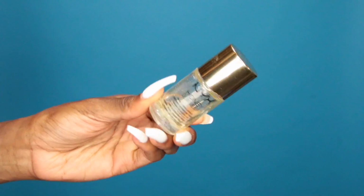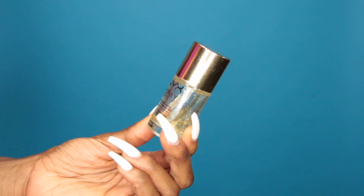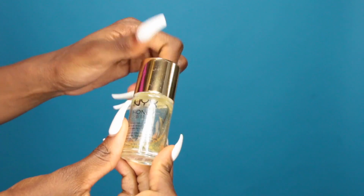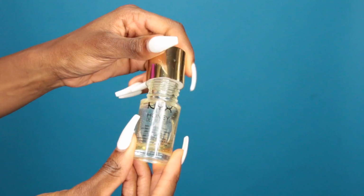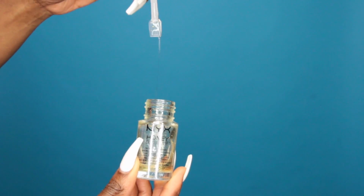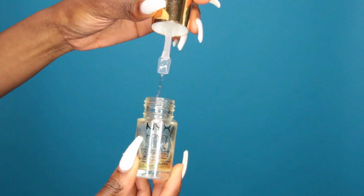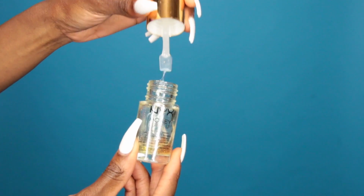I love to use the NYX Honey Do Me Up primer. This has honey in it. It has a natural antiseptic property to it. It has gold flakes in it, which honestly I really don't see when the product gets on my face, and it also has collagen in it. So I really like this primer because it makes my face really glowy.